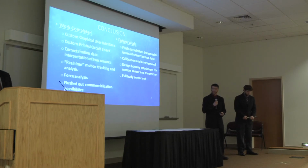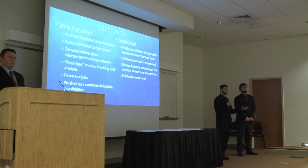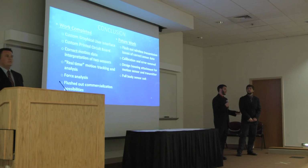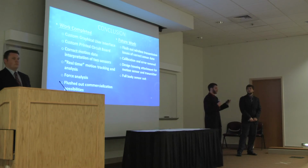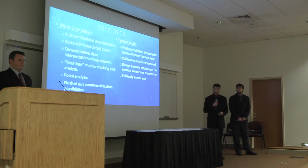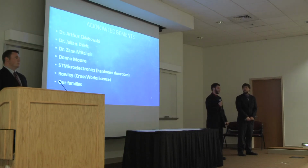For future work, those issues that we were running into with the transmitter and communicating with the sensor need to be fleshed out, as well as some calibration techniques and some error removal for the system. There needs to be a design of a 3D printed housing for the sensor and the transmitter, as well as this will eventually be an overall full body motion tracking suit, where we just focused on the arm this semester.